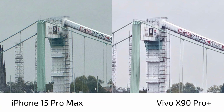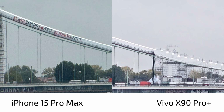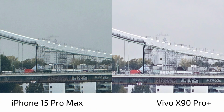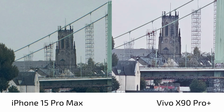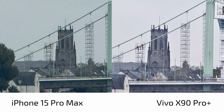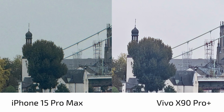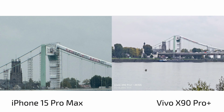This is now 10 times zoom on both. The iPhone has much more noise, the Vivo smoothed things out much more and is a little bit brighter there as well. But when it comes to detail retrieval and detail level, I think they're almost the same, with maybe a slight edge towards the iPhone. Look at this here, where we can see a little bit more on this little church, a little bit more structure that is just smoothed out on the Vivo X90 Pro Plus. And also the tree there, which one would you prefer? Yeah, it's very, very close there, I have to say, but slight edge to the iPhone.